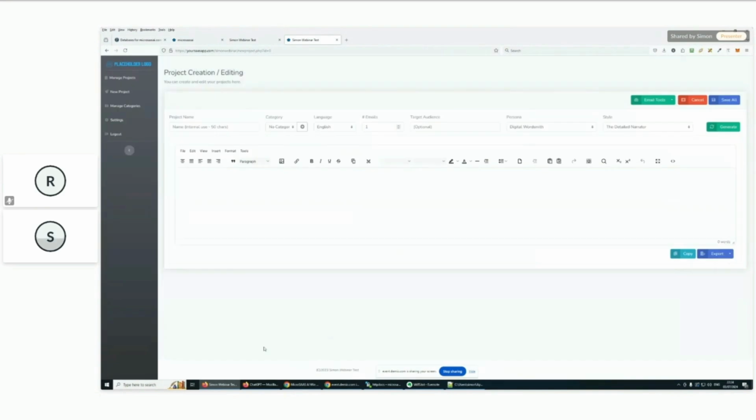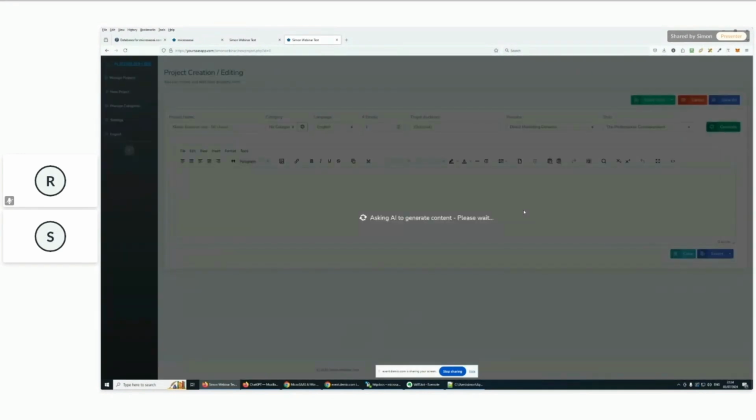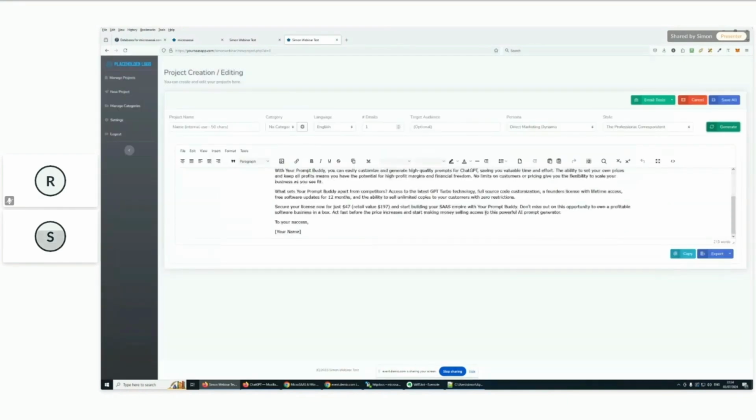It's analyzing, and there we go. And now it's asking me what I want to do, and I'm going to create emails, so I can create an email based on these settings. Click Generate. And there we go. There's an email for you.